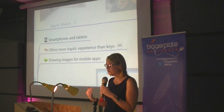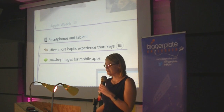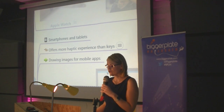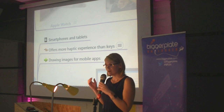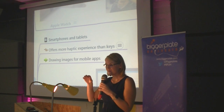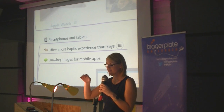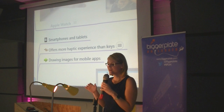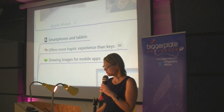Not exactly, of course, but we were thinking, well, how can we utilize this even more? And we've decided to add the drawing images feature to our mobile apps now to utilize this better. Drawing images will be possible for the MindMeister app on both iOS and Android very soon. And basically, you can draw images directly inside the mind map editor with your finger, so you have that extra haptic experience.